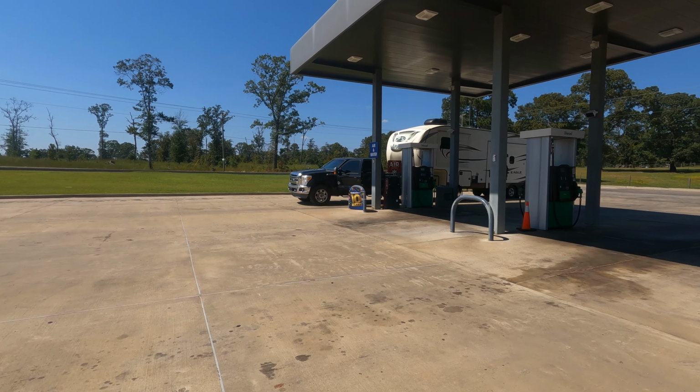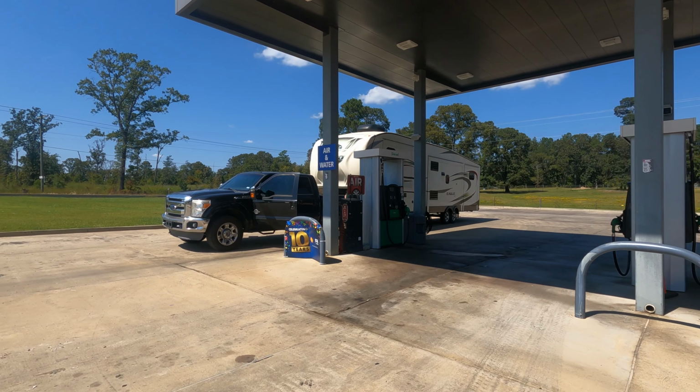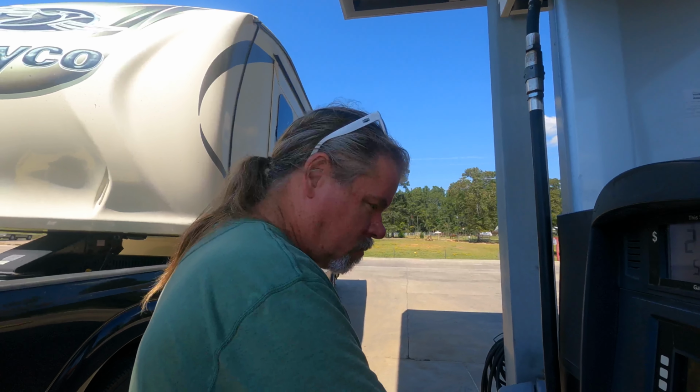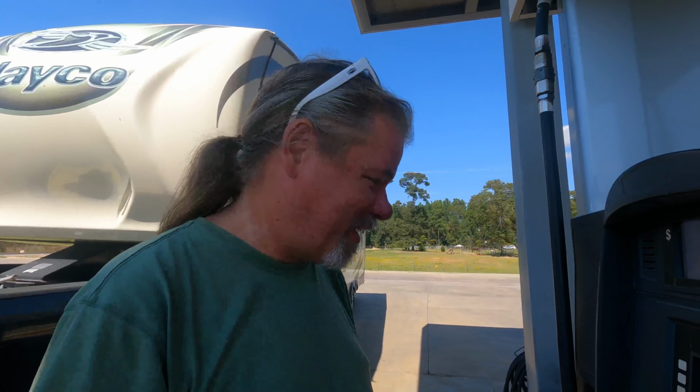Stopping for fuel is not as easy as it is in a car. You have to look and see if you can maneuver in and out, and can you fit under the canopy? Not to mention fuel prices. I'm gonna say, sign up for this for the 5th time. Maybe this time I'll actually follow through and get it going.